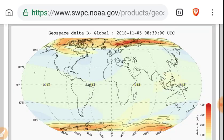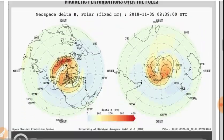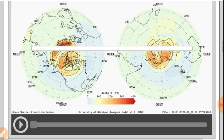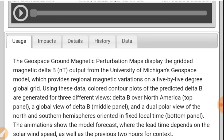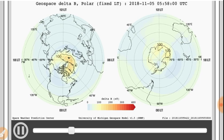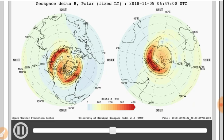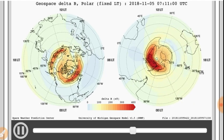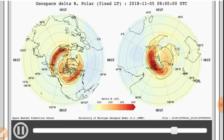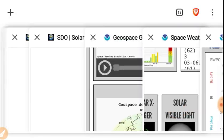Let's look at your geomagnetic perturbations. Keep in mind, folks, these are estimates by the University of Michigan. We like to look at it from the poles because it shows you the kind of spillover effect. You can see the way the magnetism kind of spills out of the poles, and that is the way it works.